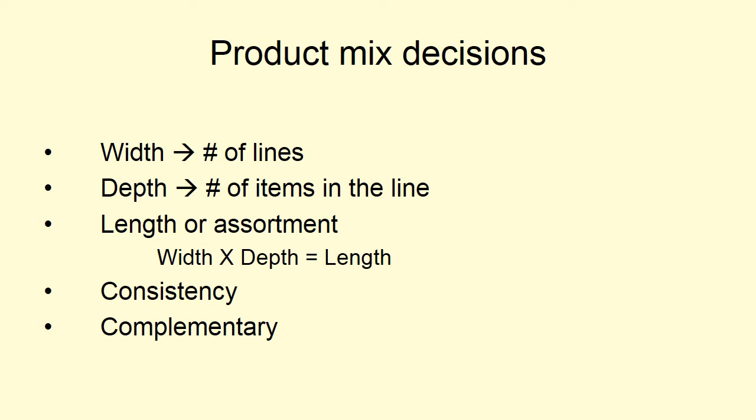Other product mix decisions would be not only depth, that is the number of items to have in a line. We also have the issue of width, how many lines to have. And of course, if we put the number of lines and the number of items in each line together, we have a total number of items, which is called length or assortment. This is width and depth. This is called length.